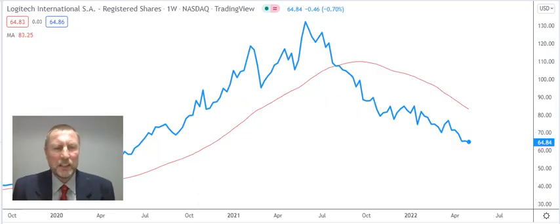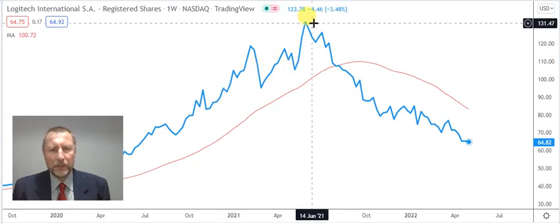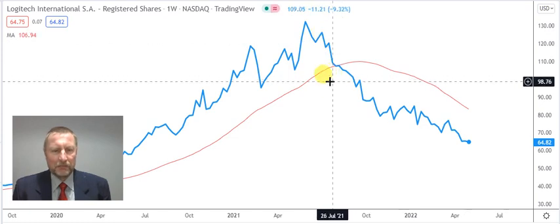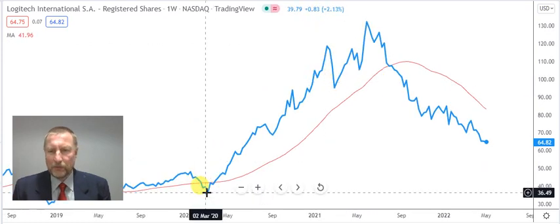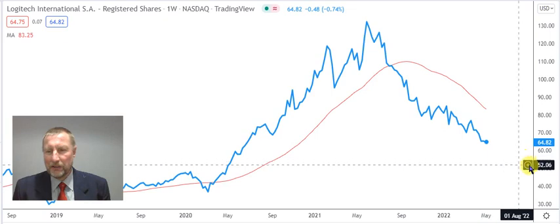Scully is asking about Logitech International. Interesting, again, another logistical company. And what do we see here? Same thing, beautiful rally to the top. It started to give us lower highs, and I mean the chart rallied all the way from 220. That was from 2020, from $36 to $130, and now it's trading at 64.